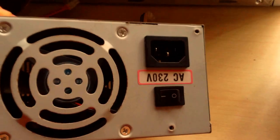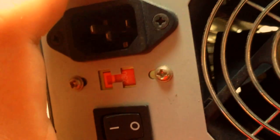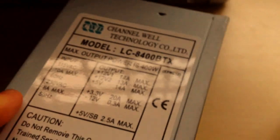It doesn't have a switch. I'm assuming it's automatic. Oh no, there's only one setting on this. And this one actually has a switch. That's the most basic part for quality, though nowadays they have an automatic switch. If you look into the fan here, you can see that there is quite a lot of stuff. You can't really see daylight at the end of it, can you? No. But this is a 350 watt power supply, this Antec, whilst on the other hand, this one is a 400 watt advertised power supply.